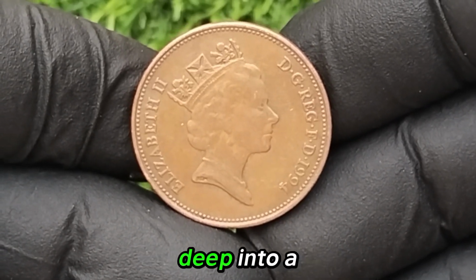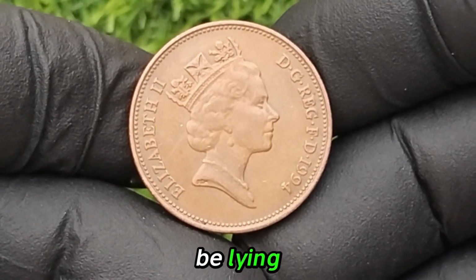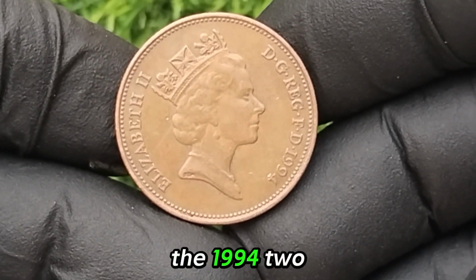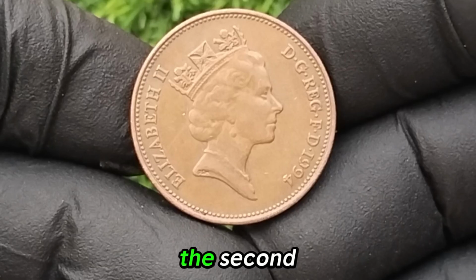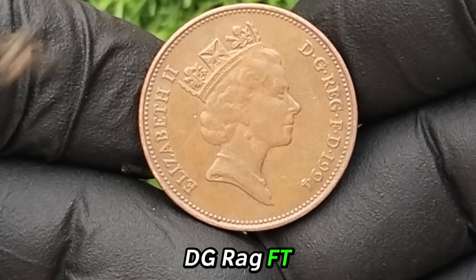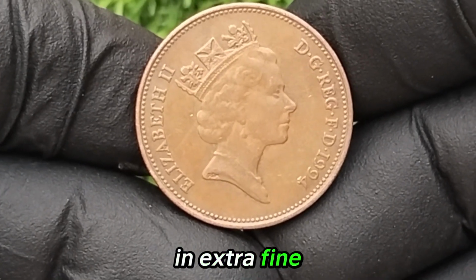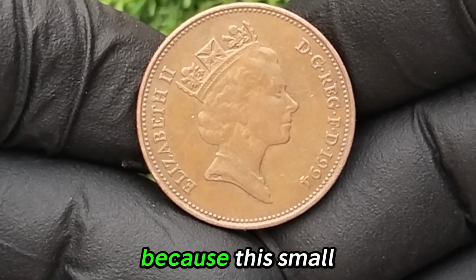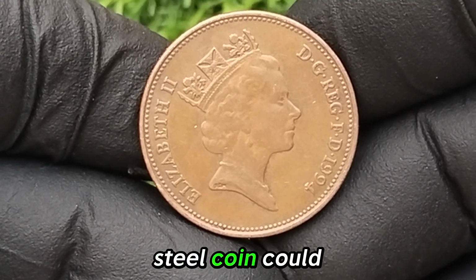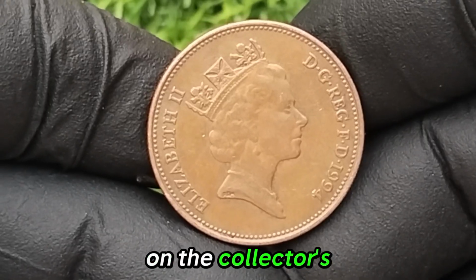Today, we're diving deep into a coin that might be lying forgotten in your drawer, the 1994 2-pence coin from the United Kingdom featuring Queen Elizabeth II with the inscription DG Reg FD. If you've got one of these in extra fine or uncirculated condition, you might want to stick around because this small copper-plated steel coin could have surprising value on the collector's market today.